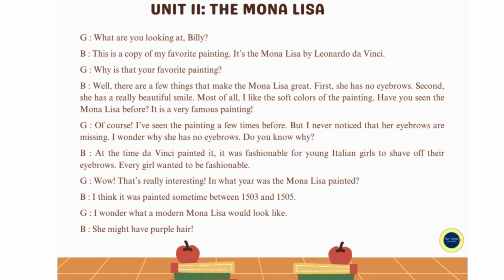Wow, that's really interesting. In what year was the Mona Lisa painted? I think it was painted sometime between 1503 and 1505. I wonder what a modern Mona Lisa would look like. She might have purple hair.